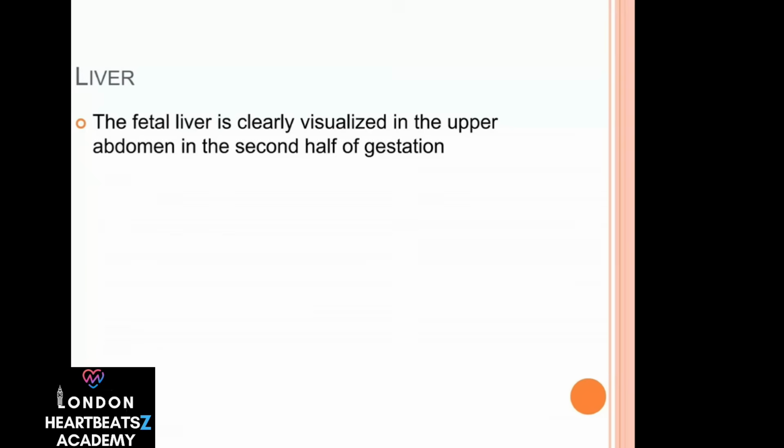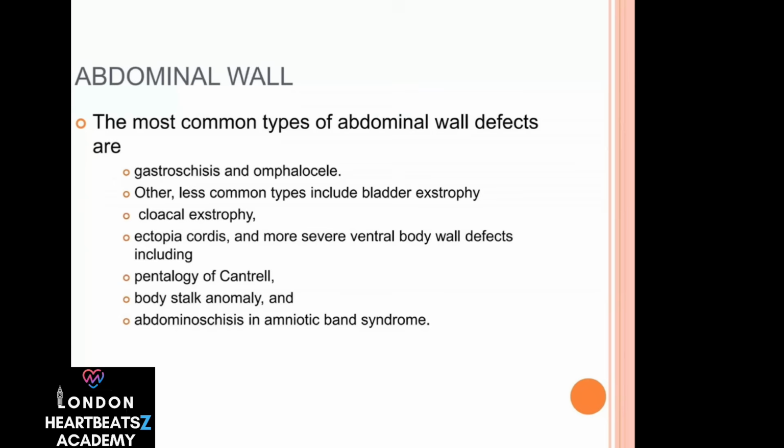Okay. Let's turn to the abdominal wall defects now. You listed several types earlier. Can you elaborate on the most common ones, omphalocele and gastroschisis, and how they appear different on ultrasound? Certainly. These are the two most common types of ventral abdominal wall defects. There are also less common and often more complex defects like bladder exstrophy, where the bladder is exposed, cloacal exstrophy, and ectopia cordis, where the heart is outside the chest. Wow. And even more severe and extensive defects involving significant portions of the body wall can occur, such as pentalogy of Cantrell, body stalk anomaly, and abdominoschisis as part of amniotic band syndrome.